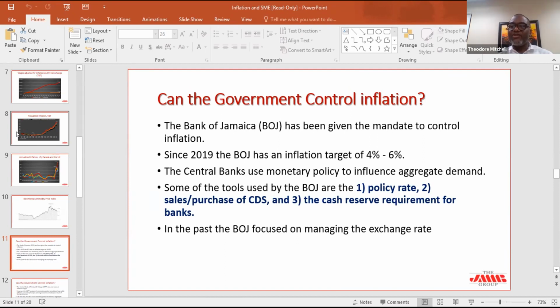Now, the central banks utilize monetary policy to help control inflation through the policy rate, the sale of CDs and the cash reserve requirement for banks. The aim of those pretty much is to limit spending in the economy.